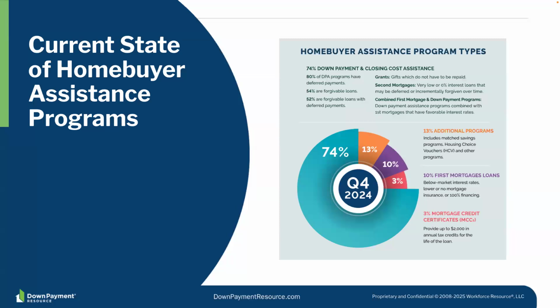What's not to love? And then there are still other DPAs that are true grants at closing or are repayable monthly after closing. As I mentioned, we'll be breaking these down further, as well as tackling the affordable first mortgages and tax credits, or as they're also known, mortgage credit certificates.